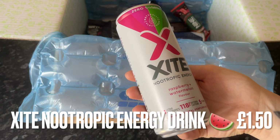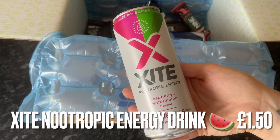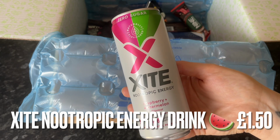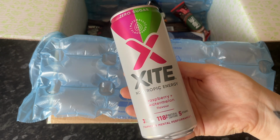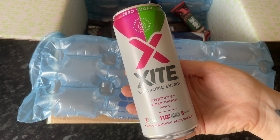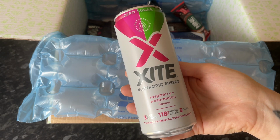And then we've got a couple of drinks. The first one is Excite Nootropic Energy, and according to my leaflet, nootropics are proven to increase cognitive function, particularly executive functions such as memory, creativity and motivation. Perfect for the gym, studying or just really busy days. And this one is watermelon flavoured. So yeah, I do like my energy drinks, so I'll be sure to let you know what that's like over on Instagram.